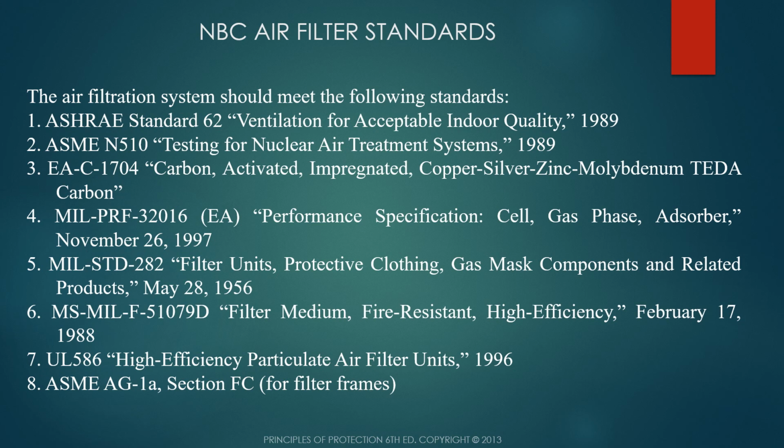These are some of the standards that are used for a proper NBC air filter. The military has this and a whole lot of other standards, but these are the basics. ASHRAE, American Society of Heating and Refrigeration, ASME, American Society of Mechanical Engineers, all these mil specs. So this is what goes into a properly designed and rated NBC shelter filtration system.